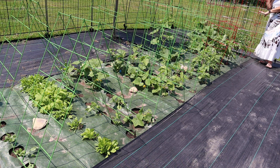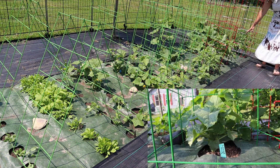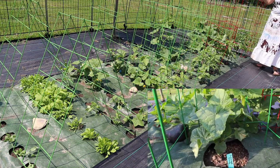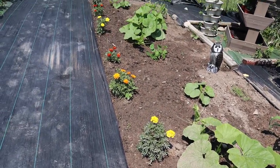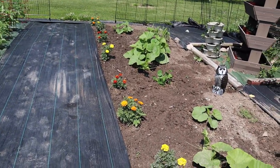I didn't start this one from seed. I got it from our local greenhouse. I wasn't planning on doing beefsteak, but I saw it, so I bought them. Here is a slicing cucumber that'll be growing up this tower here. Well, here basically is my pumpkin, corn, and dill patch with a few flowers, some nasturtium and marigolds.